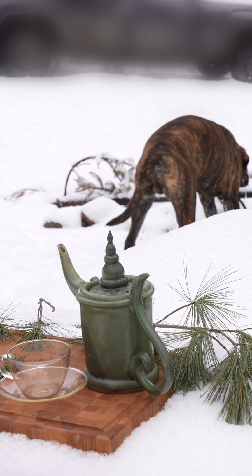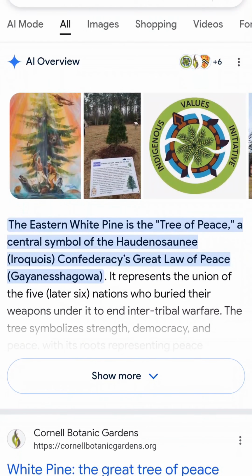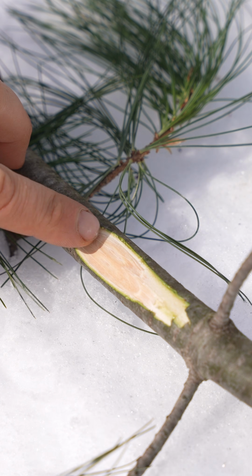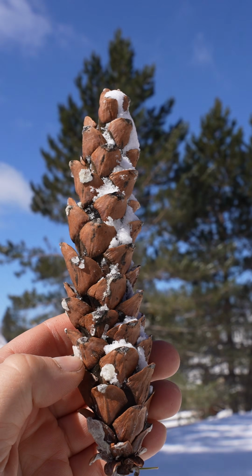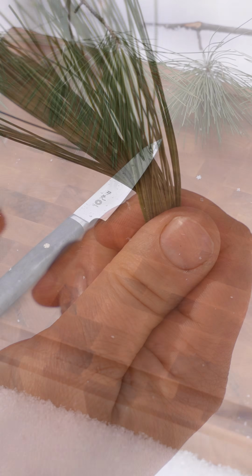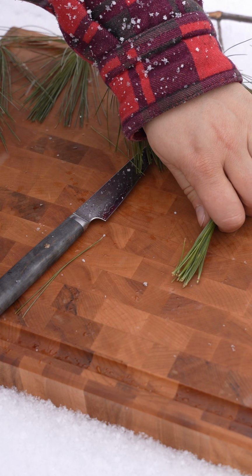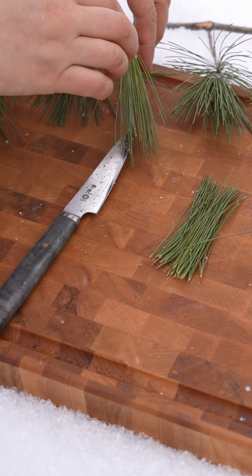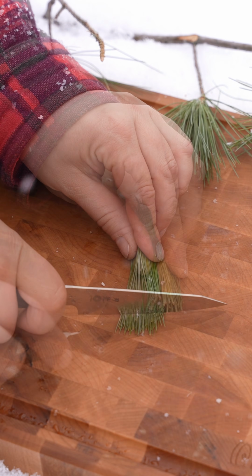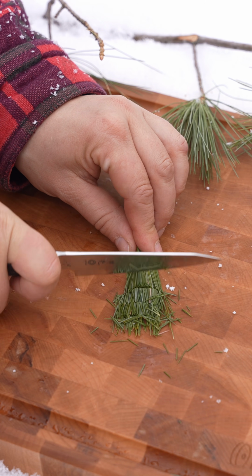So there are a lot of wonderful uses for this native tree, and it has a very fascinating history and many traditional uses, including using the inner bark, the resin, the cones and the seeds, and of course the pollen. But in this video, I'll be focusing on the needles, on the leaves. So you can harvest the needles anytime, but March is considered a good time to harvest because the needles still contain their winter sugars. So they are extra delicious and nutritious at this time. They contain the highest level of vitamin C that they're going to contain, and they have a milder flavor than they will in the summer.